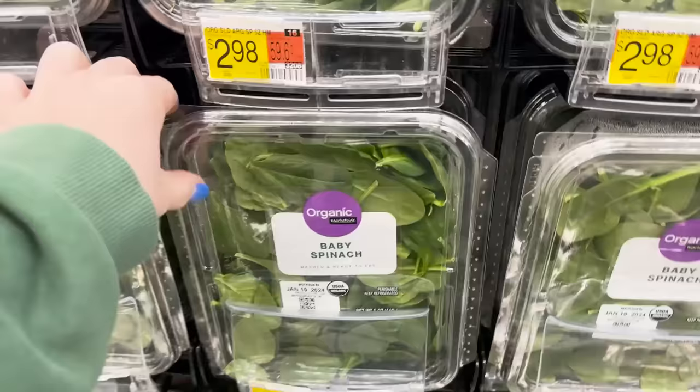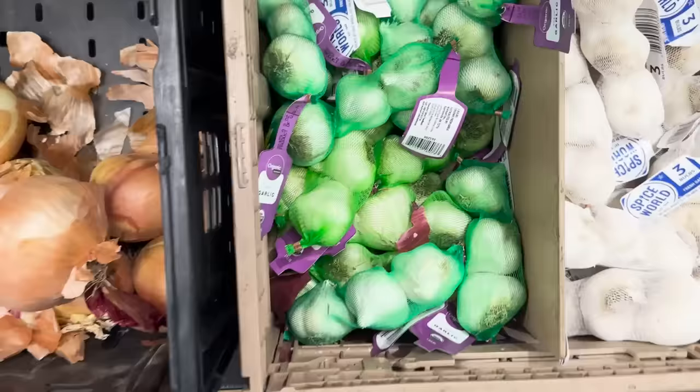Some blue cereal, but nothing's really blue, but I found this berry blue cereal, so I'm gonna get this. Okay, guys, I'm making this green Greek goddess salad, so I gotta get all this green stuff for it. Baby spinach, some lemon juice. We also need 2 cloves of garlic.